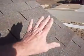I'm on the roof at the front elevation. This is the portico here. There's a nail head here, right in the middle of the shingle. I can't imagine why they put a nail in, but it should be caulked anyway.